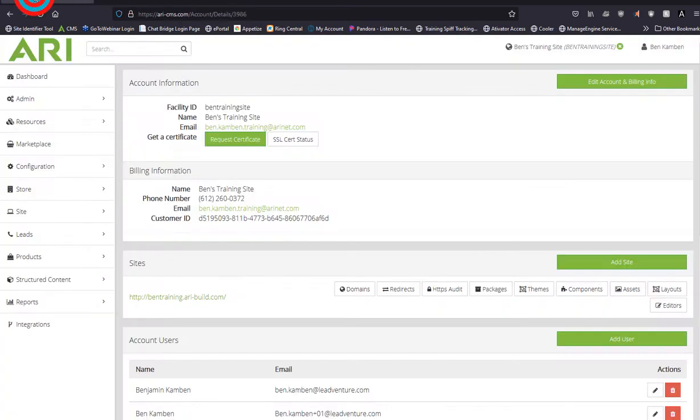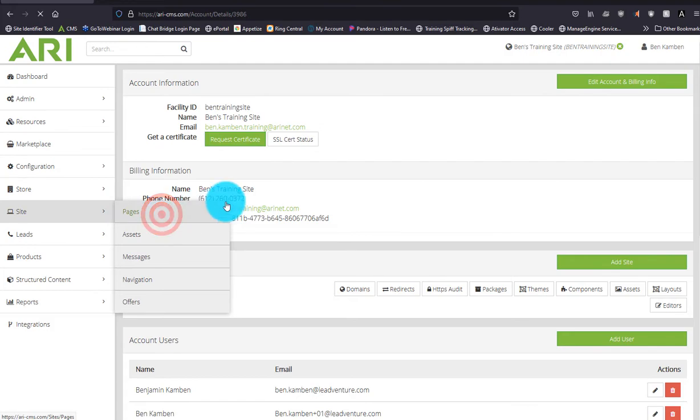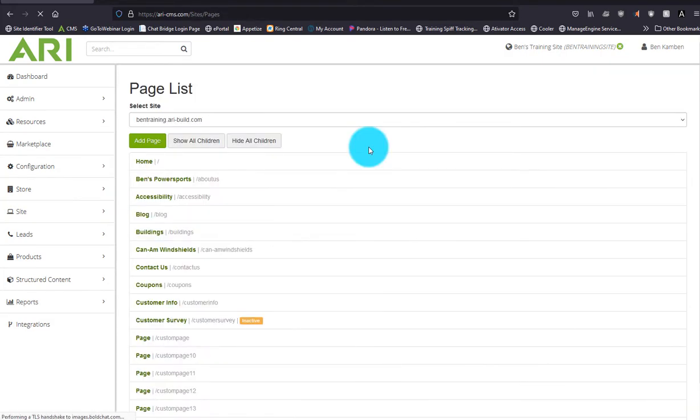Now, if you do want to change your metadata and keywords and physically manipulate them, you definitely can. You can go into Site and Pages. Once you get to the page list, you'll select the page that you would like to manipulate that metadata or keywords for. In this case, let's just use the home page.